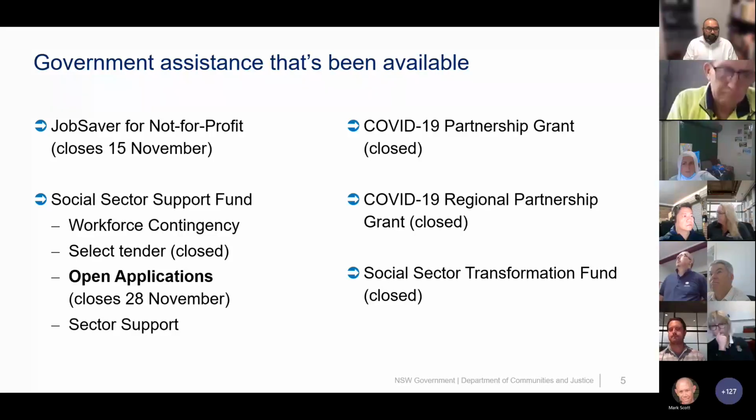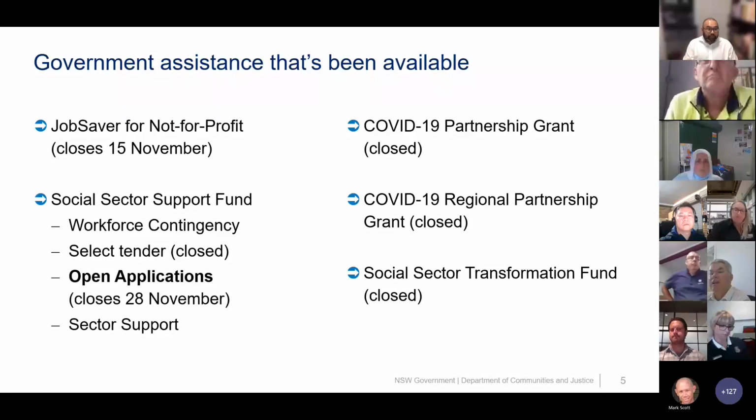But the majority of the funds, or I shouldn't say the majority, but the vast bulk of the support fund is going out through open applications, and that's to all organisations, whether it's DCJ funded or not, and any organisation that's eligible can apply, and that closes on the 28th of November.